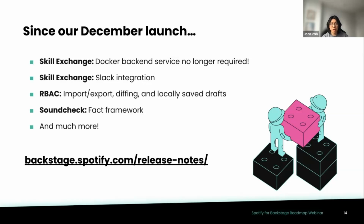As you can probably tell, our bundle is in very active development and new features are being added all the time as we get more and more feedback. We've also just now launched a release notes page on backstage.spotify.com. You can see the link on your screen, where you'll be able to see new updates on a monthly basis.